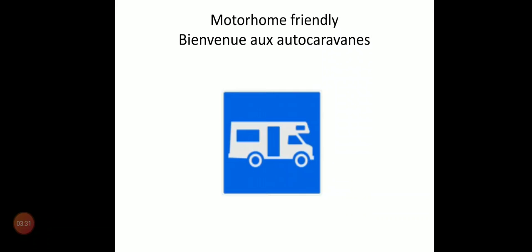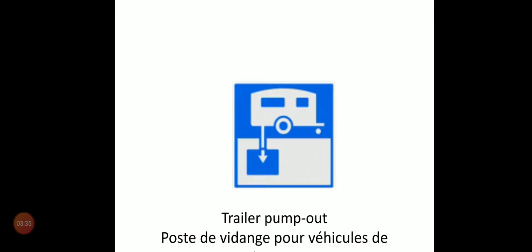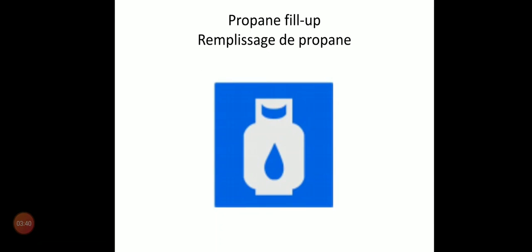This symbol means motorhomes can access a certain service. This is a motorhome waste pump station. This is propane fill-up for motorhomes and barbecues.